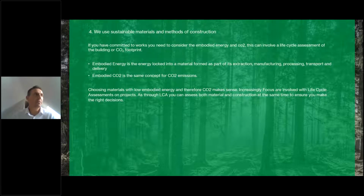And that can involve a life cycle assessment, or what is a carbon footprint analysis of the building or the works. Embodied energy or embodied CO2 is essentially all the energy, cradle to grave, of a product or an element. That can be steel, plastic, glass, or mineral wool insulation, from its extraction from the ground, its manufacturing, its processing and its delivery to site, its installation, and then its ultimate disposal. That is the energy in that process and the CO2 that's embodied. And when you look at sustainable material choices, that's what you need to consider.